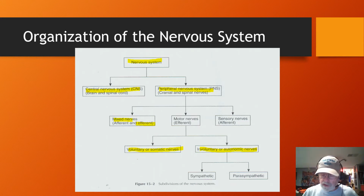So we have signals running in both directions. It's sort of like a highway where you have one lane going one way and one lane going the other way, and that's what we find. And then when I look at these mixed nerves, part of them are motor and part of them are sensory. Okay, and when we talk about those motor nerves, we have voluntary or somatic, and involuntary or autonomic, and we talked about the difference between the sympathetic and parasympathetic nervous system.